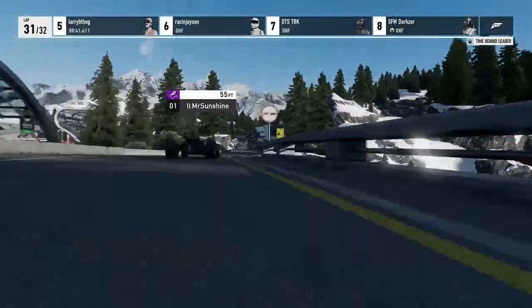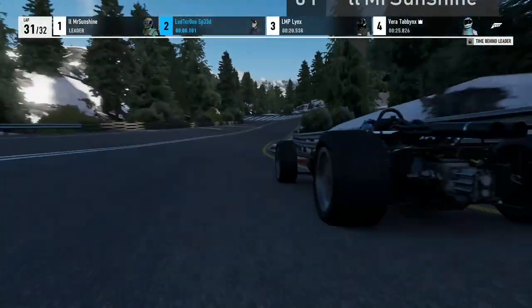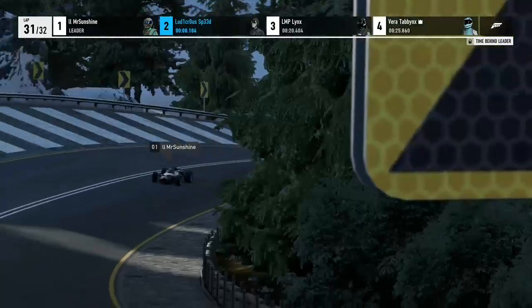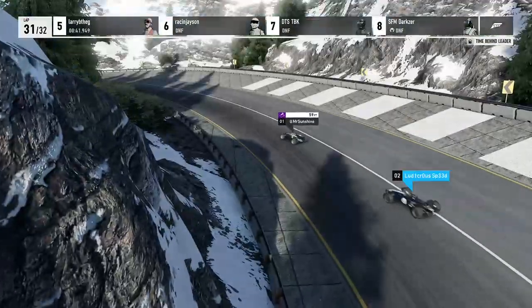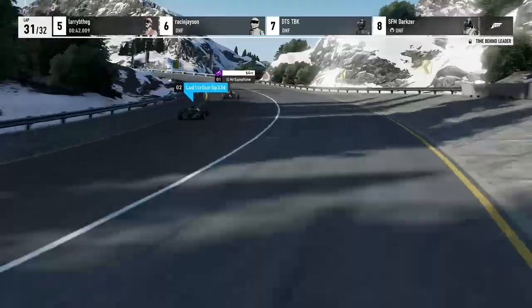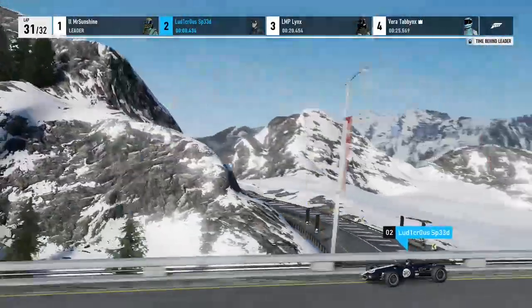This is where he gets his closest to Sunshine and carries so much speed. Here he goes. Oh my goodness. He's had to back out of it. But he's still there. He goes to the inside. Sunshine runs wide. He can't keep it side by side still. Oh, that's been the closest it's been all race. It's going to come down to that area.